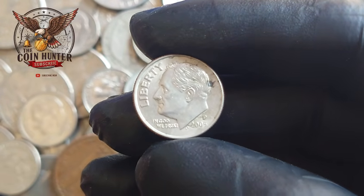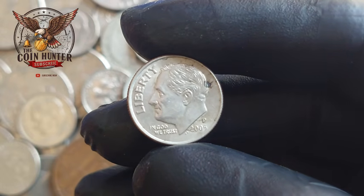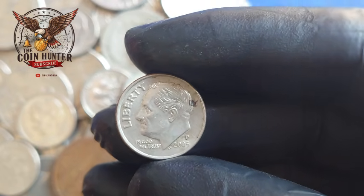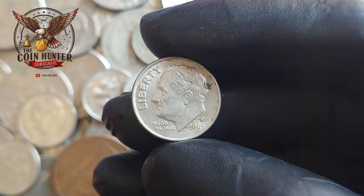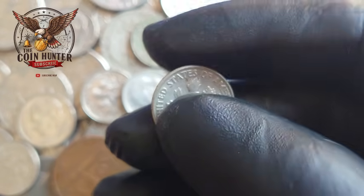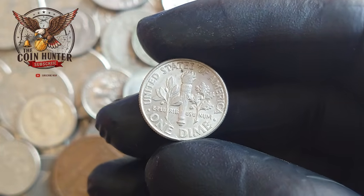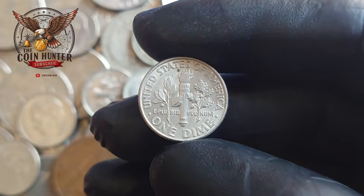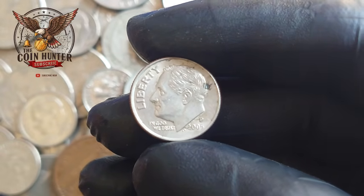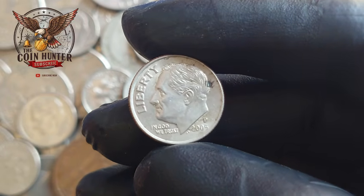What happened next launched an investigation that reached the highest levels of the Treasury Department. When the coin was submitted to professional grading services, the standard authentication process revealed compositional anomalies so significant that the grading companies initially refused to certify the coin, fearing that it might be a sophisticated counterfeit or altered piece. But when independent metallurgical analysis confirmed the impossible composition, it became clear that this coin represented something completely unprecedented in American numismatic history.